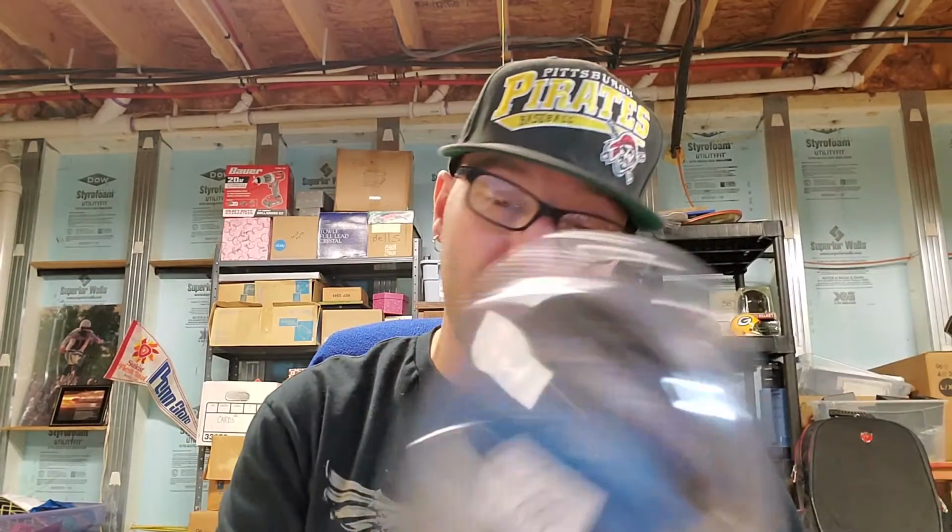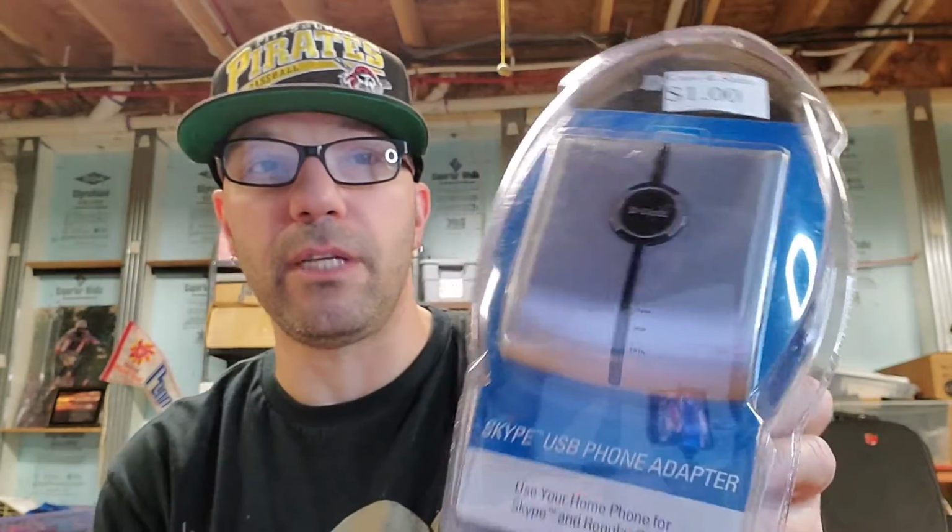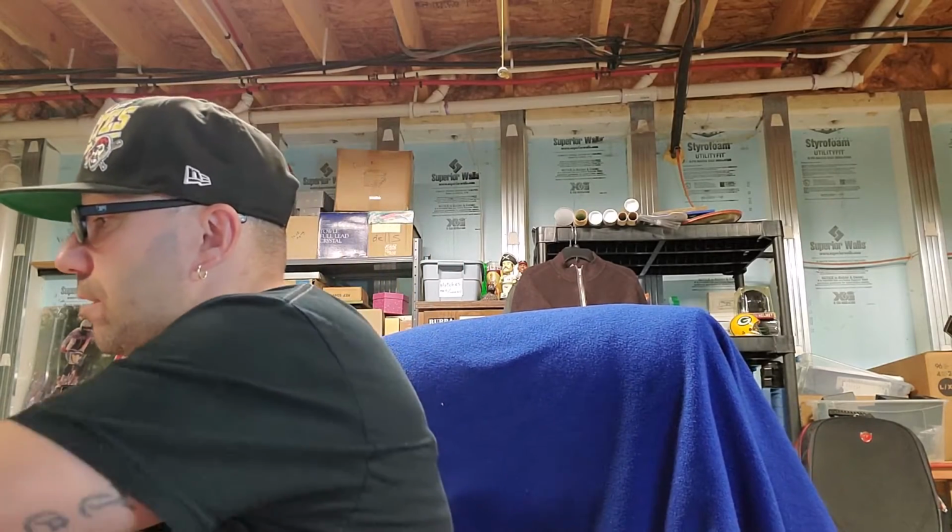And I did see really good deals like this. This is a D-Link, a Skype USB phone adapter. This is probably vintage. I'm not really sure how many people are still using Skype. Probably still some people, but this is brand new. It was only $1, so this was a no-brainer to pick up. It's brand new in the package, never been opened. That could be worth $50, $60. I don't even know. Like I said, I didn't get any service in the store.